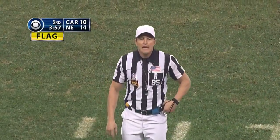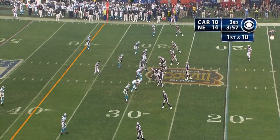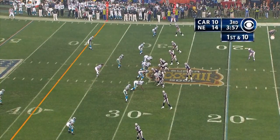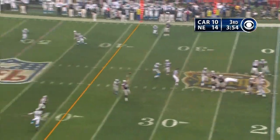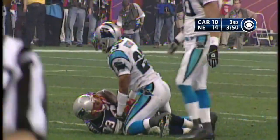During the kick, holding by the receiving team, number 58. That's a 10-yard penalty, and it's enforced from the end of the kick. 10 yards, New England keeps the ball, first down. Brady with 5 wide receivers on first down from his own 29. With time, over the middle, has Deion Branch to the 45 and a first down.